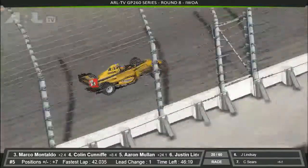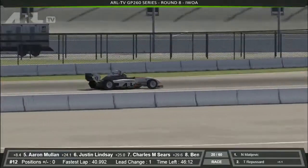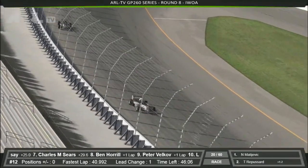Yeah, I think a pit stop here is going to cost you nearly a lap by the looks of the time if you're taking anything more than just fuel. So we should see some of those guys that are 1 lap down sort of work their way back into the mix, I think.